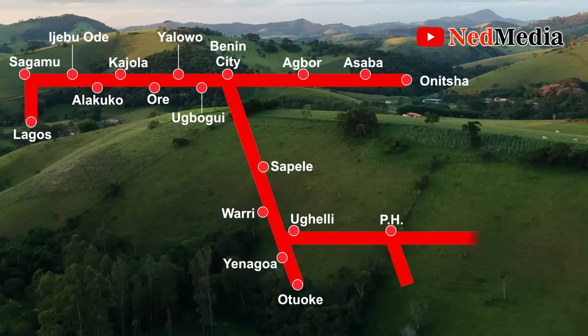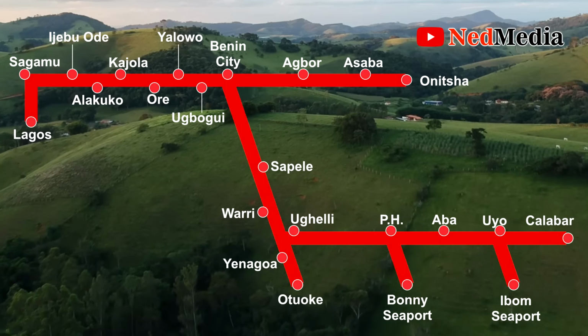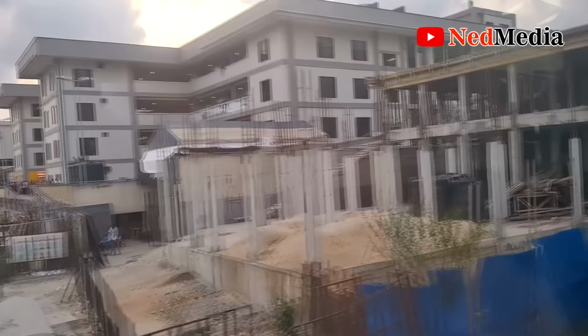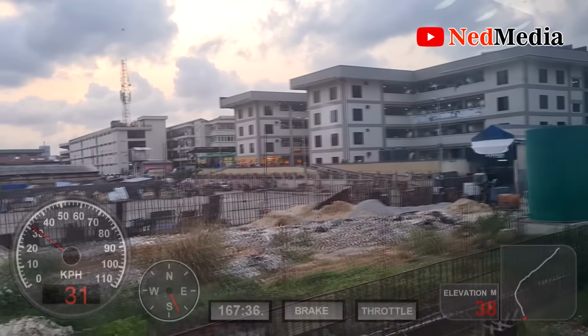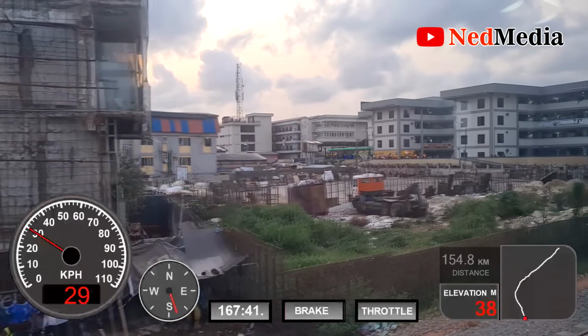Actually, it is easier to do straight lines on a new track while also accounting for the need to connect cities along the entire length of the railway. Other things the NRC should do is to clean up the tracks. There's a lot of waste deposited on the rail tracks.